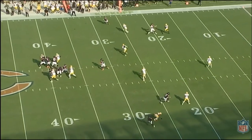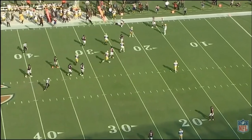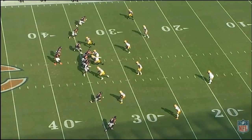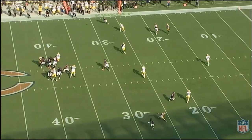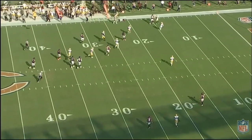So there's DJ Moore, top of your screen in the slot. A couple of times that he lined up there. He's not really known for his yards after the catch prowess, but this is a really good job of showcasing what he can do with the short area quickness. Stops, gives a little pivot with his right foot, and gets upfield for a first down.